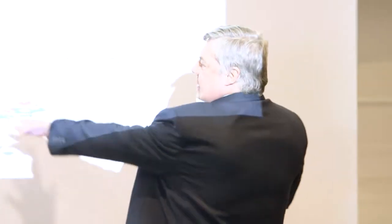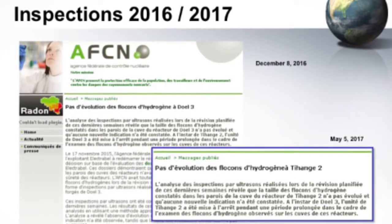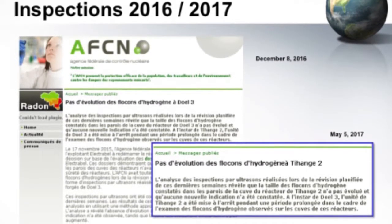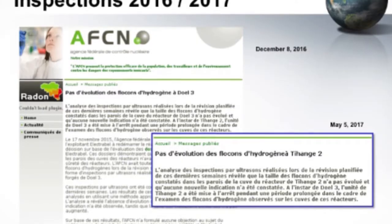Of course, ultrasonic inspection is not very easy. This is a typical image. And how many cracks do you see here? And are they interlinked and so on? So just a warning about that. Now, Funk, or AFCN in French, they came on their website with a message. In 2016, no evolution of hydrogen flakes in Doel. Hallelujah. And in May 2017, a year ago, the same, no evolution of hydrogen flakes in Tihange 2. Identical message.